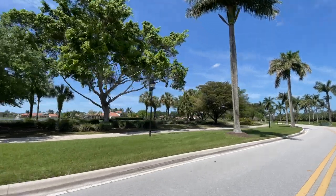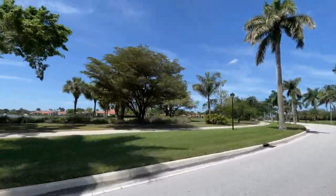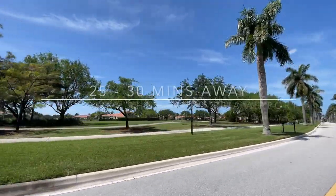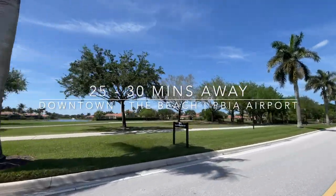Now, the location of the IBIS Golf and Country Club is going to be out west of West Palm Beach. So you're going to be about 25 to 30 minutes away from the major attractions of West Palm Beach. So you're going to be about 25 minutes away from downtown, about 30 minutes away from the beach, and about 25 minutes away from Palm Beach International Airport. So this neighborhood is really for people who don't want to be close to the action, they really want to be out west, and they really want a little bit slower paced lifestyle, because that's what you'll find in western West Palm Beach.